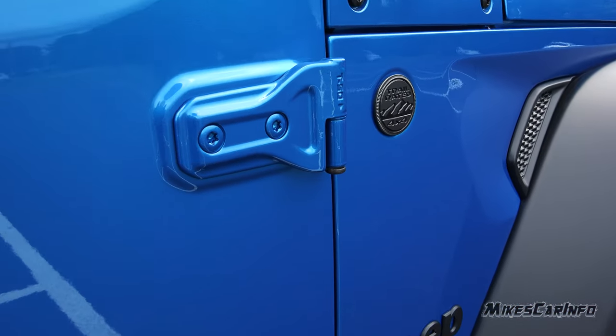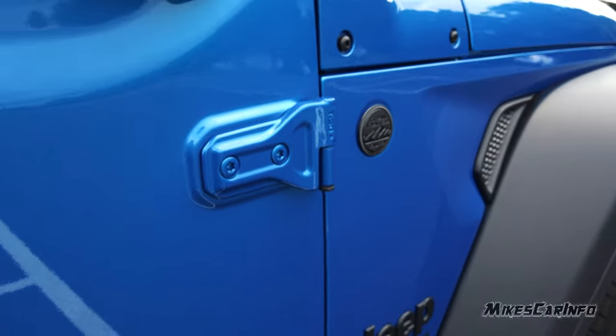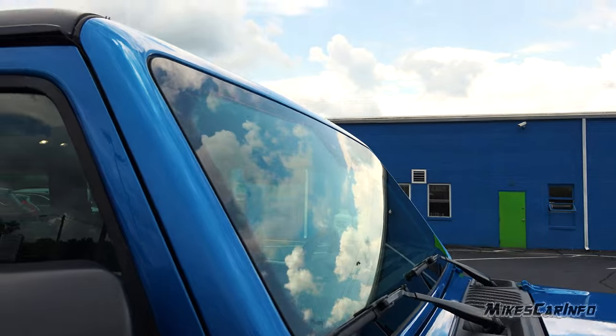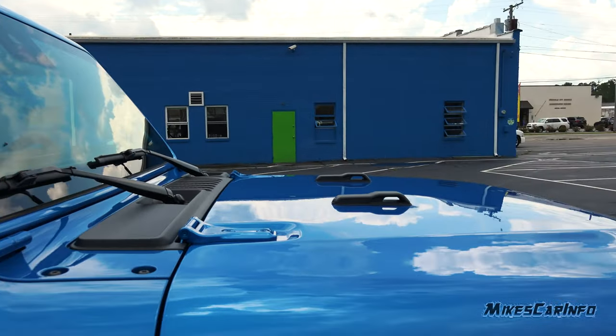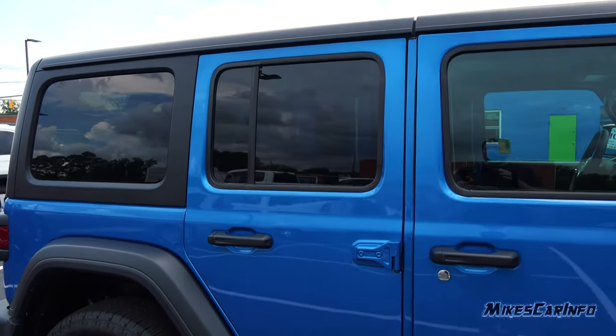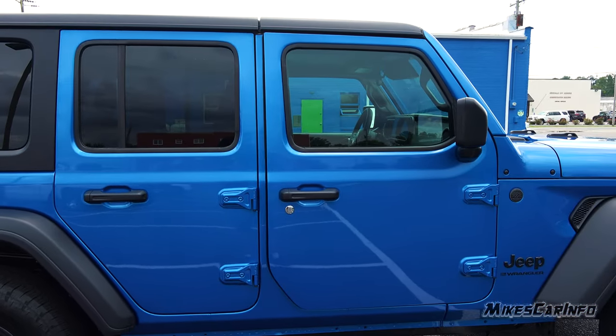And since this is a Wrangler, of course, you can remove the doors. So the hinges are right here. You can also fold down the windshield. So that windshield can fold down and you see little bumpers there. And of course, take the hard top off and go completely just open air experience.